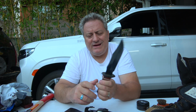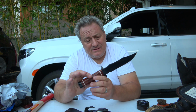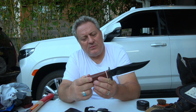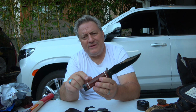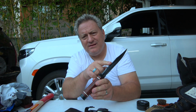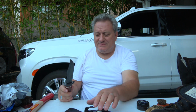My father, years ago when we would go fishing, had, I think it was a Case, a knife made by Case, and he would use it to cut the worms for bait when we went fishing. It had a similar look, although his was shiny and a little bit thinner. This is a very thick steel. So, good knife, big fan of this.